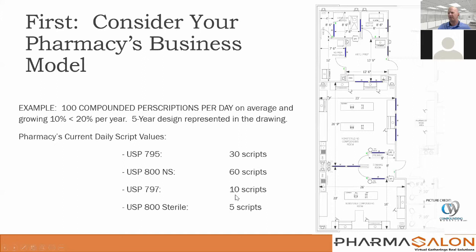Now we move into 797. I've got maybe some simple eardrops, maybe some TPNs, eye drops that aren't serum-based. And then USP 800 sterile, 5 scripts. Let's call that testosterone injectables for the sake of argument. This is how my script ratios break down. And I understand that as my business model. And I'm going to divide my spaces and think about that.